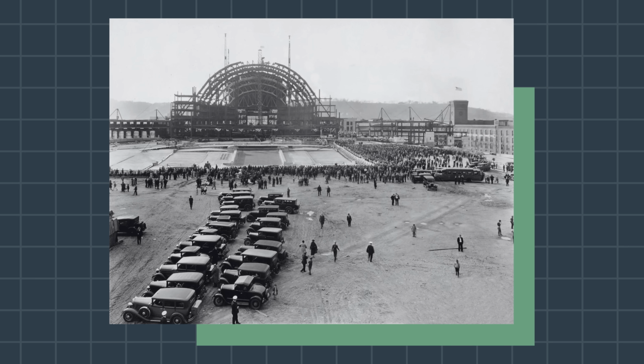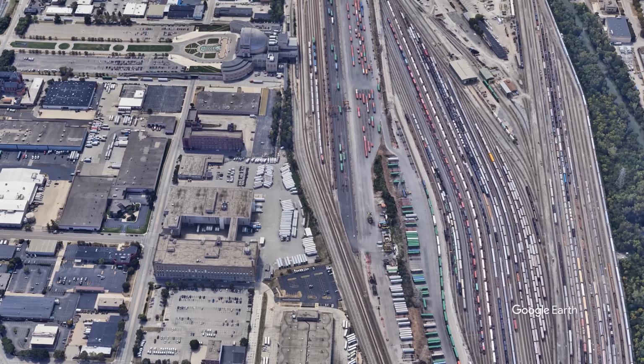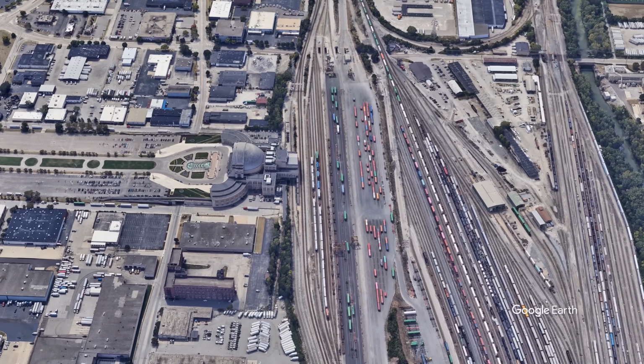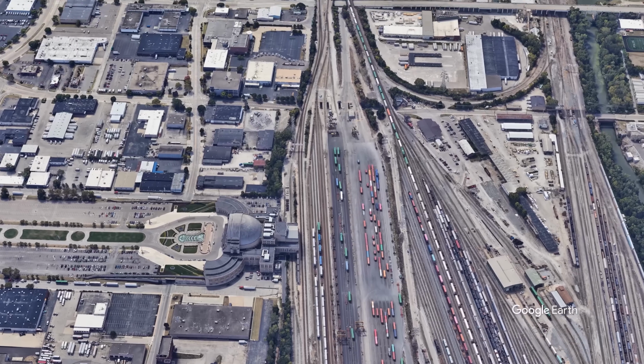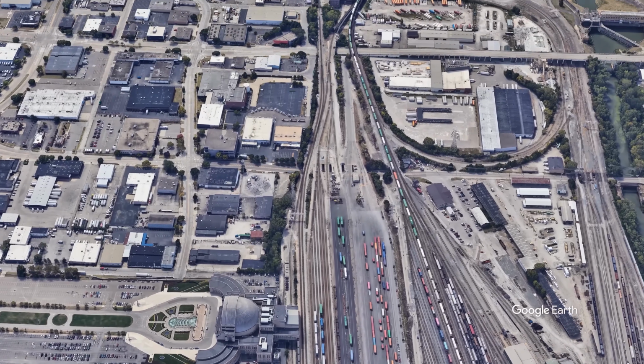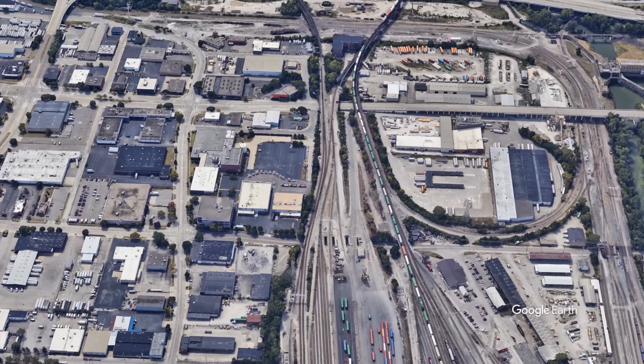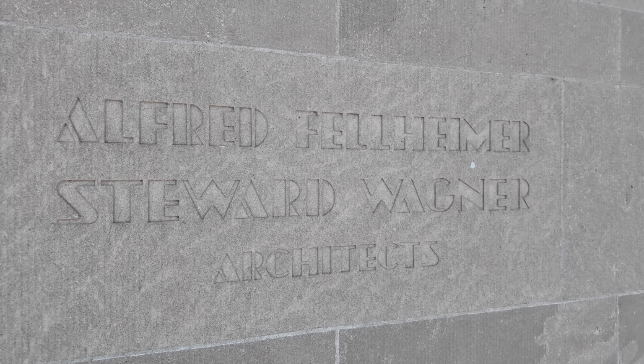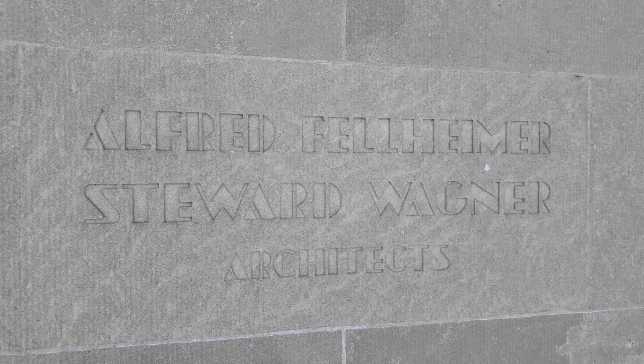Construction began in 1928 with the regrading of the floodplain. 5.5 million cubic yards of landfill raised the site to 522 feet above sea level, giving the future station a platform above any ordinary river threat. The place was built to last generations. The architecture firm Fellheimer and Wagner was tapped to design the terminal itself, and they got right to it.